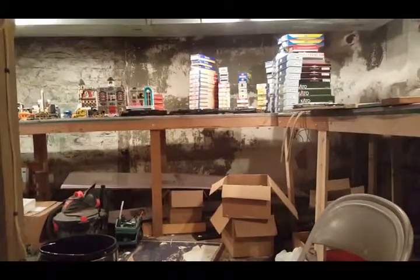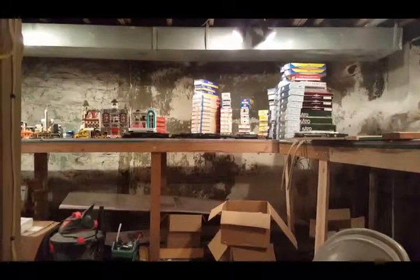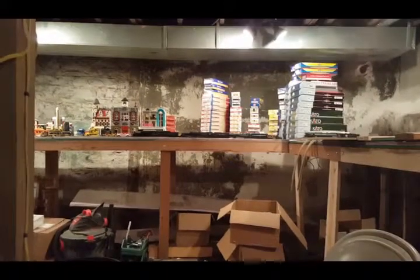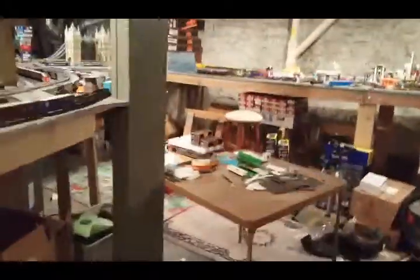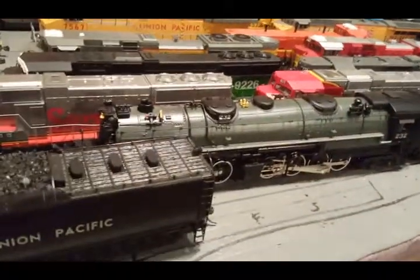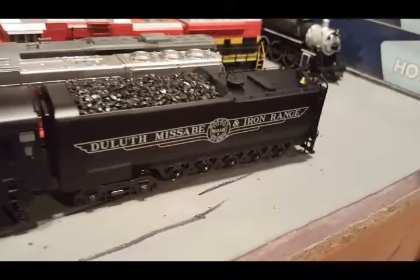I'll still be doing reviews and all of that, even when I don't have my track set up. I'm going to at least have a small track set up so I can at least do some reviews. Next up in the line for a review is an MTH Yellowstone that I recently bought. I guess I didn't show you guys that engine yet. So I recently bought a brand new in box MTH HO Scale Yellowstone, number 232. So that's next up for the review.